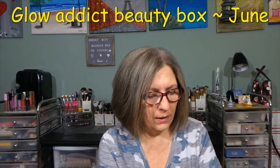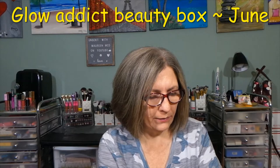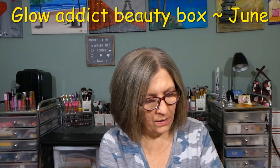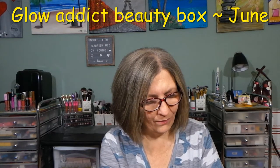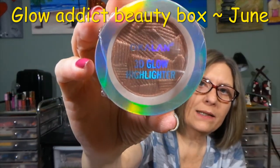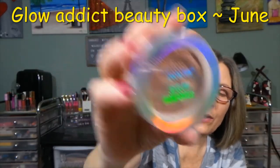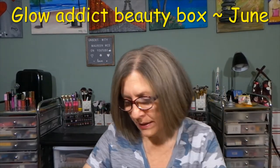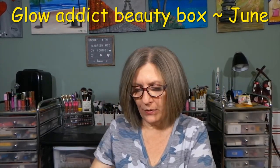So from Okalon, we have a 3D glow highlighter. This is cute. And do we have a shade? If we do, I can't see it. That's what it looks like. I will not be opening this. I don't prefer it, it has a little shimmer to it and I don't like shimmers, so I won't use it.